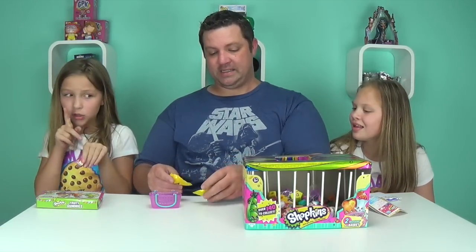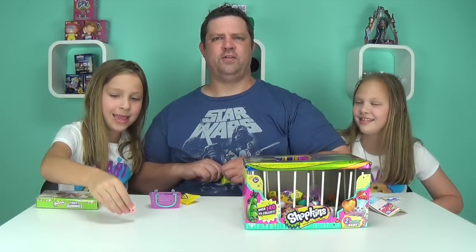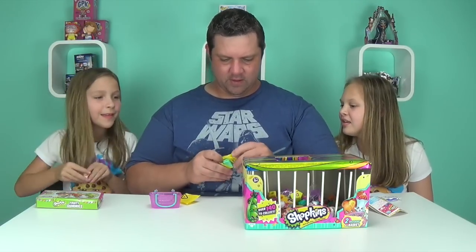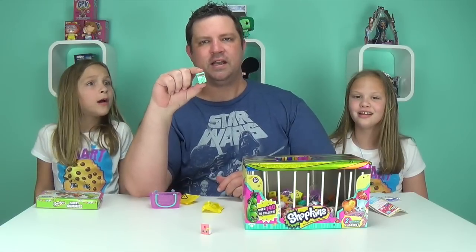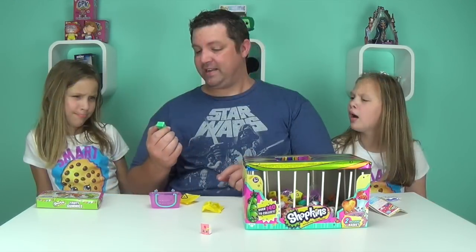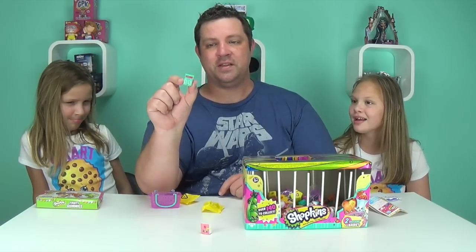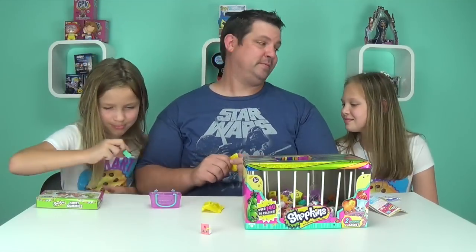Now let's see what's inside of here. Use scissors. I refuse the service of scissors. Ooh, what is this? A special edition calculator? Oh my goodness, how cute is that? It's got little glasses and then the on-off button. Oh, and the numbers on there. This one is super cool. Probably one of my favorites.